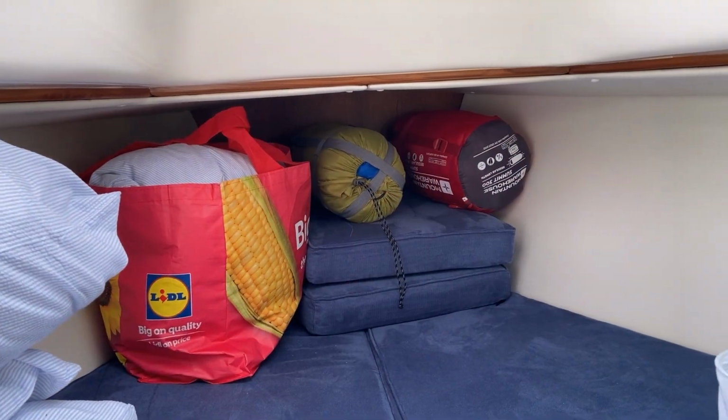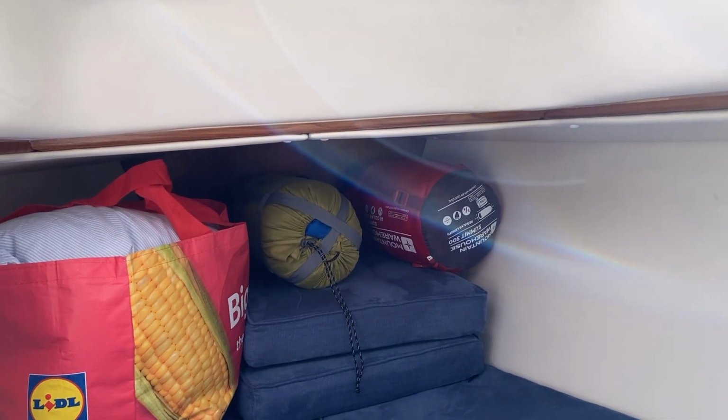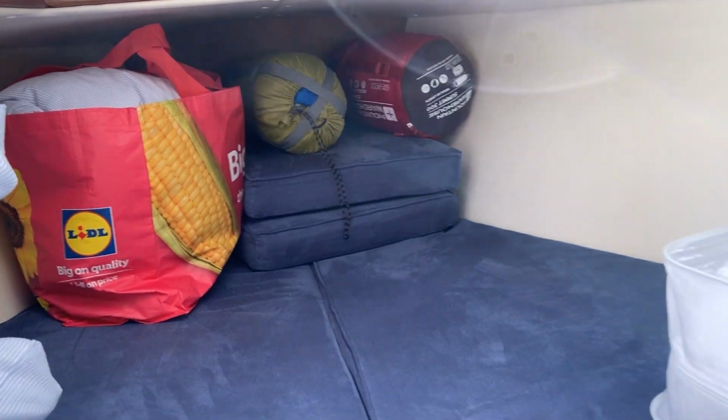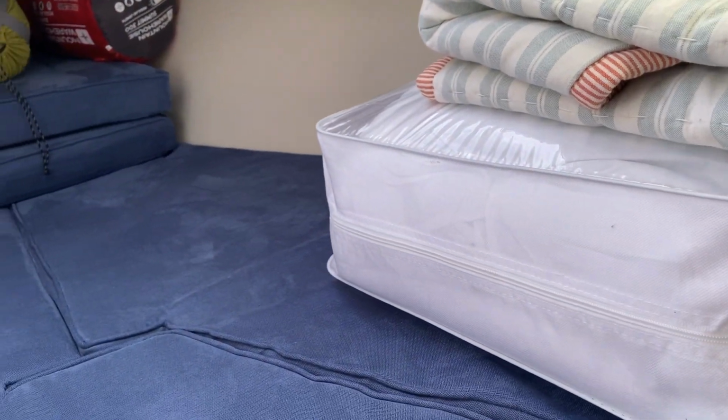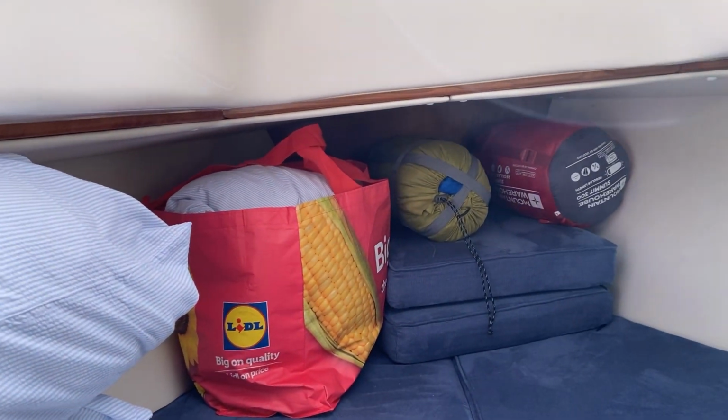There's still a few last bits and pieces, so the clothes we're actually going to sail away in, and towels and that. But by and large, it looks like we've got everything on board. I'll show you where everything is. So up in the forepeak, when we're sailing, we'll be using sleeping bags, and we've got two there. But when we're alongside and sleeping up here, we've got a topper there, and we've got a quilt and some pillows, so that should be nice and comfortable.